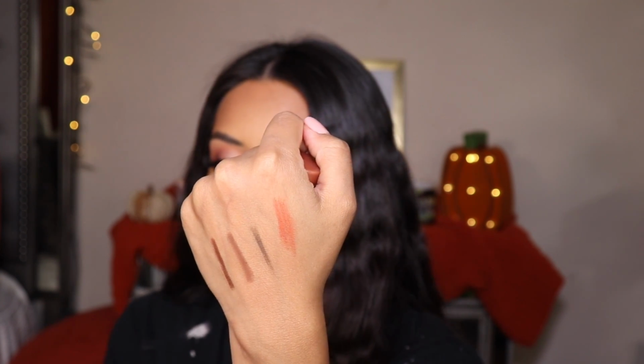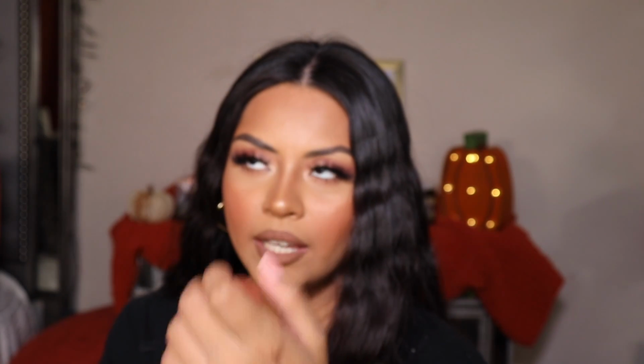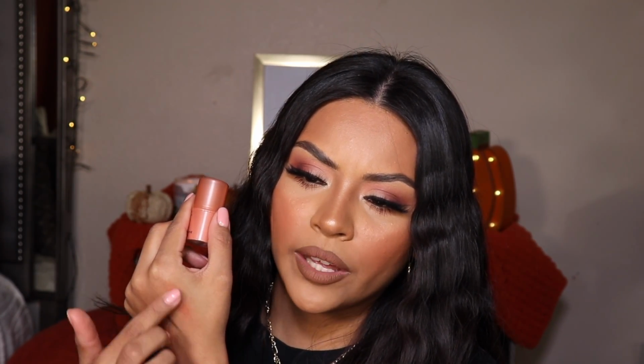Wow, that is pigmented. That is so pretty. I'm so happy I got this shade. I was not gonna get this one. I was gonna get, I think, Mango Bronzed. I'm so happy I got this one because it's a pretty peachy kind of color. And like I said, I've been obsessed with blushes. But yeah, I'm so happy I got this shade. It's so pretty and they're so small too. They fit anywhere.